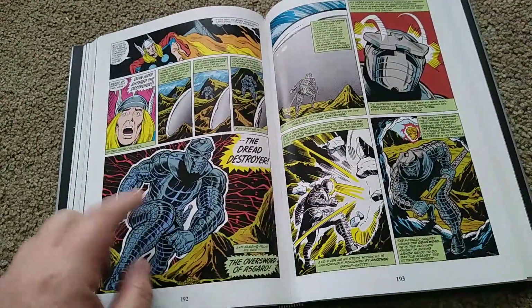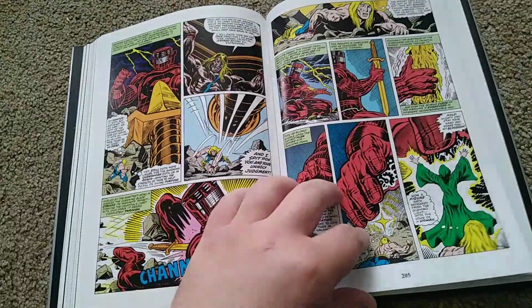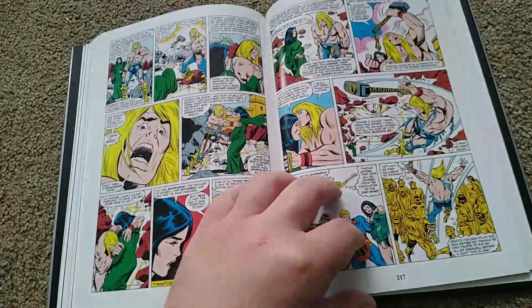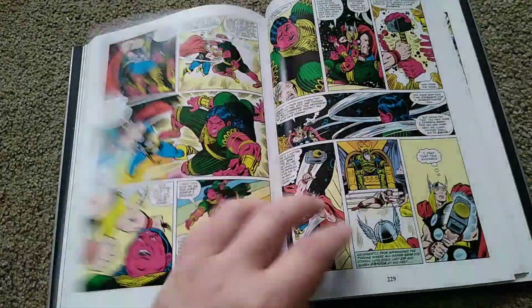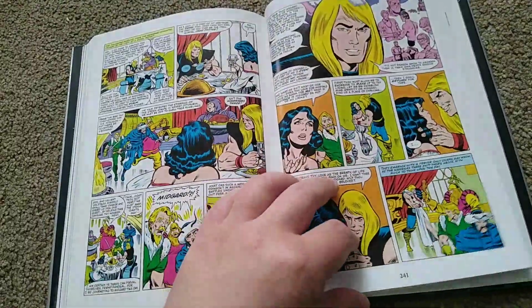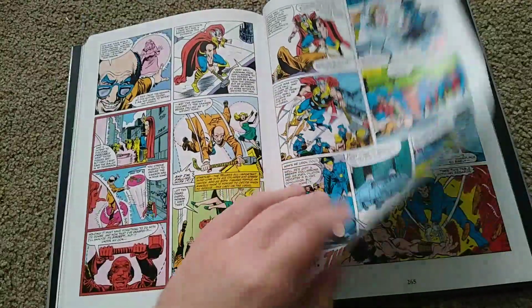Oh, we got the Destroyer. So if you like the Norse mythology and magic and mysticism of the mighty Thor from the Marvel Universe, it's definitely worth picking up as Thor enters the 1980s.